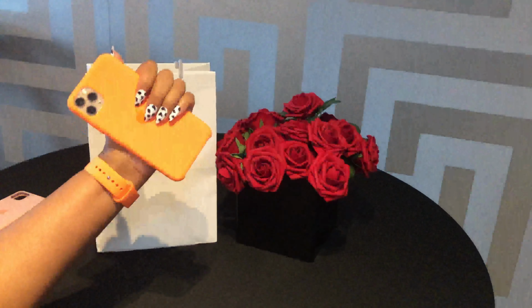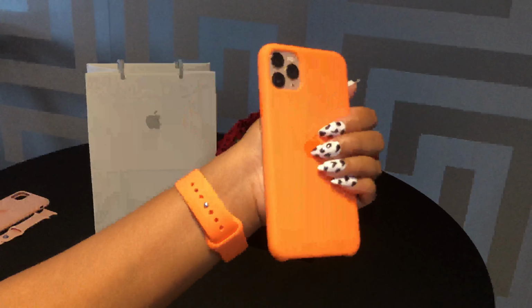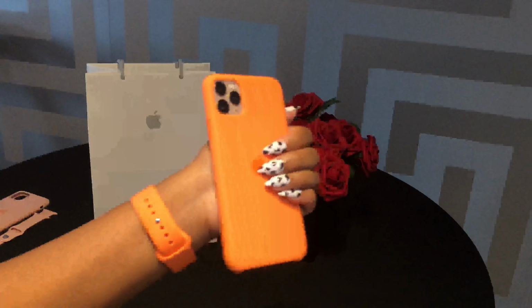I'm not gonna lie, I was feeling myself. This is a really nice set, if I do say so myself, and my nails just set it all off.